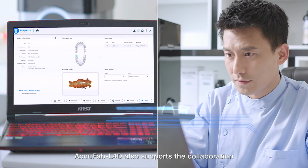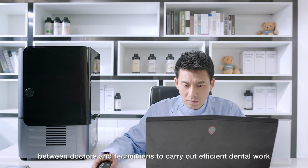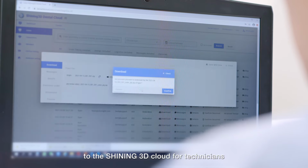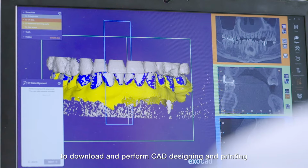AccuFab-L4D also supports the collaboration between doctors and technicians to carry out efficient dental work. Doctors can upload the scan data to the Shining 3D cloud for technicians to download and perform CAD designing and printing.